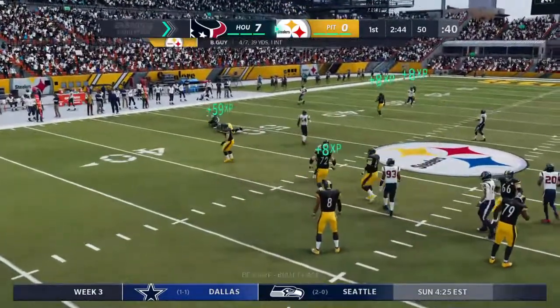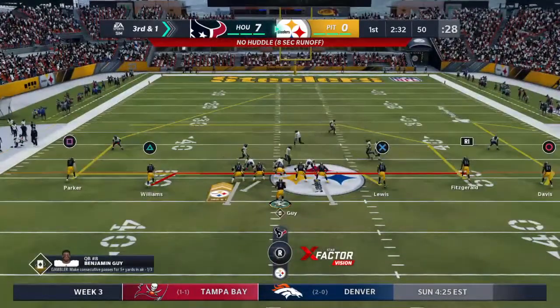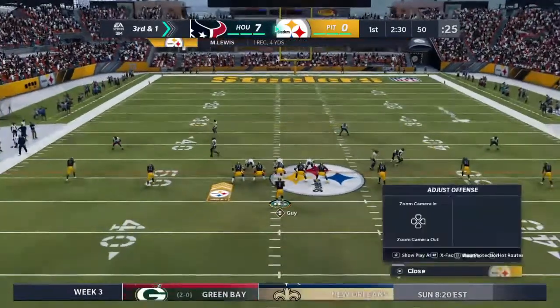Now a toss left side into the hands of his tight end. And he's dropped just before the line to gain. 4-yard pickup leaves him with 3rd and 1.